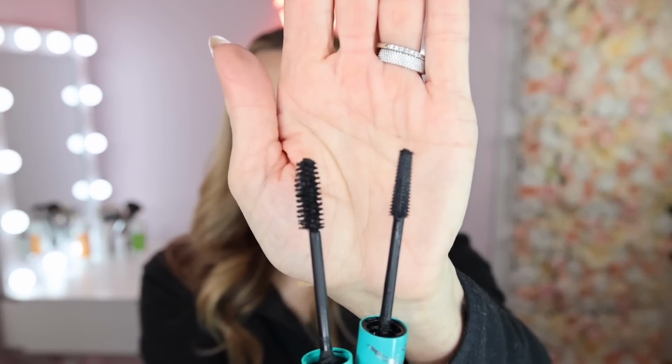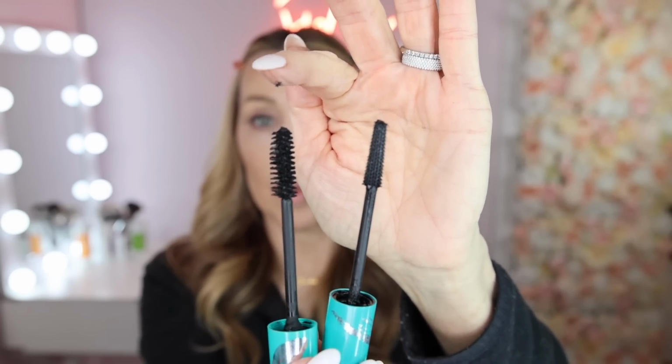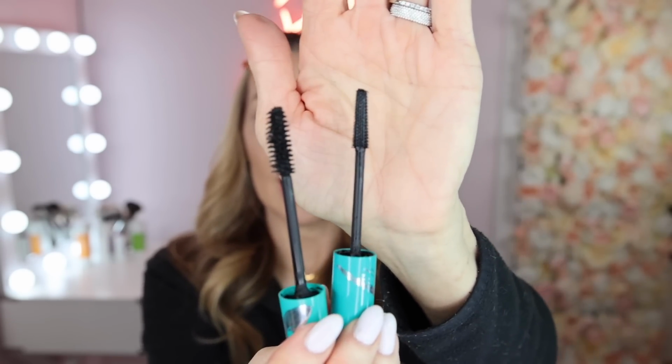Again, here, I'll show you real quick the difference. I don't know that there's that big of a difference in the formulas, but there's definitely a difference in the wand. Here's the volumizing. I just got that on my finger. And here is the lengthening. So I like to add the volume now and less length. I'll show you just how great this mascara is.